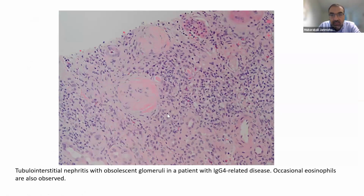This again is a kidney biopsy. It shows these are obsolete glomeruli. These are sclerosed glomeruli. So this means there is some degree of chronic damage here. Okay, but you can appreciate the interstitial inflammation and the fibrotic pattern.